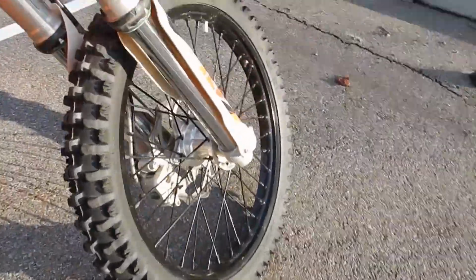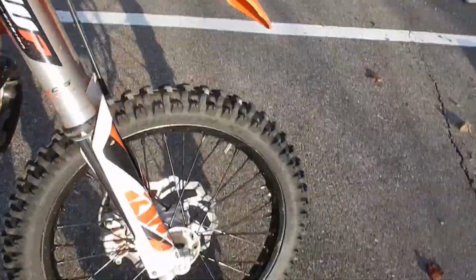This front is a Scorpion XC mid-soft. This is actually a decent front tire. I like those. They handle pretty good.